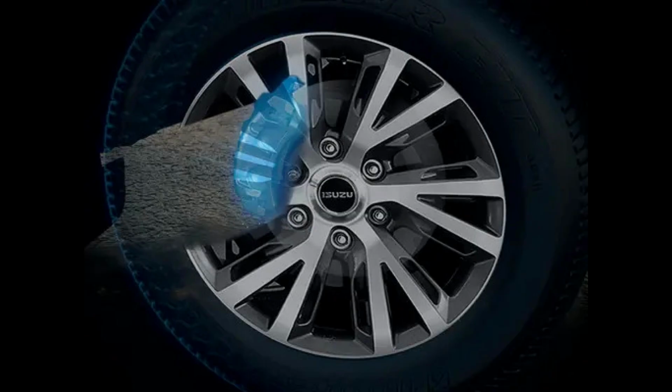The vehicle is equipped with a sophisticated braking system designed to enhance safety and control. The electronic anti-lock braking system uses a 4-channel, 4-sensor setup to prevent the wheels from locking up during hard braking, ensuring better control and stability.